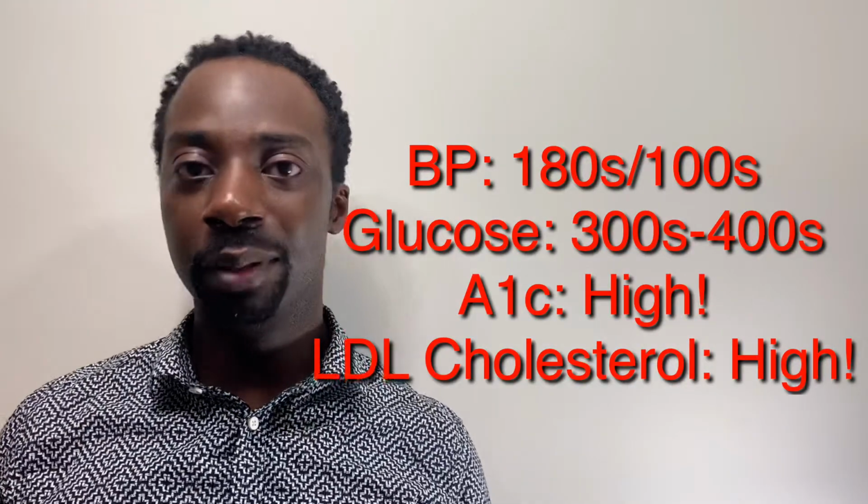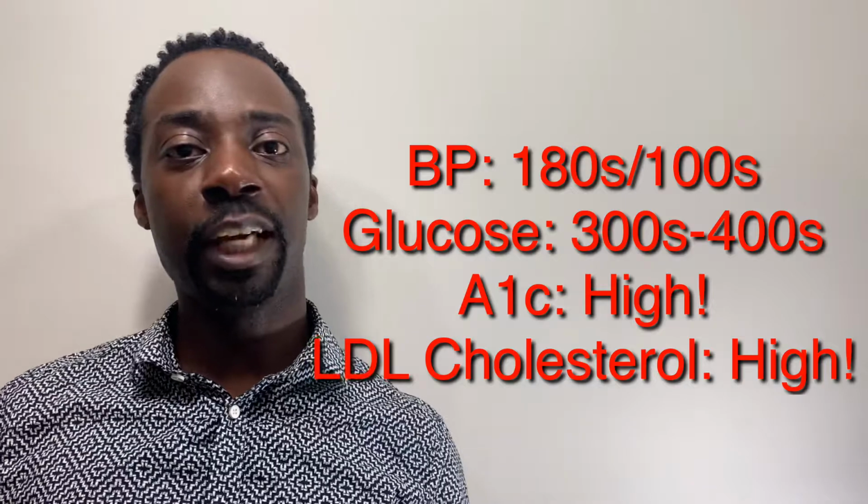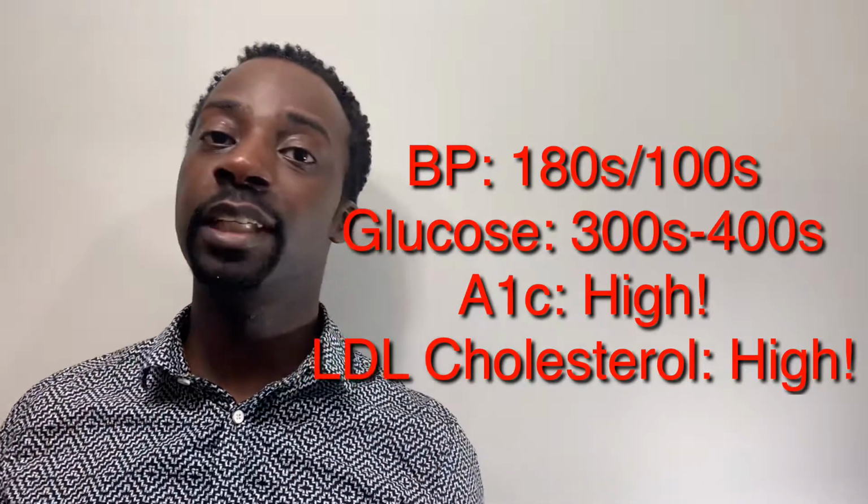Blood pressure would be 180 over 100 or even higher. Her blood sugars would always be in the 300 or 400s. And despite all the medications I put her on, her A1C and her cholesterol just did not budge at all. And we had a rapport, and I saw her for about 5 or 6 visits, and I always would ask her, do you take your medications every single day? It's a simple, straightforward question.